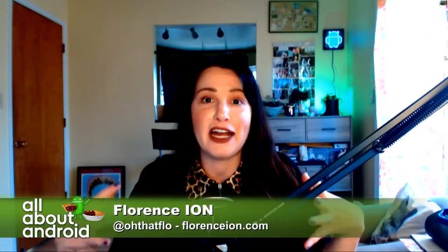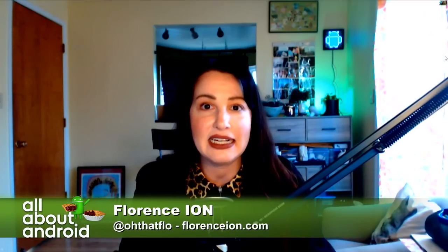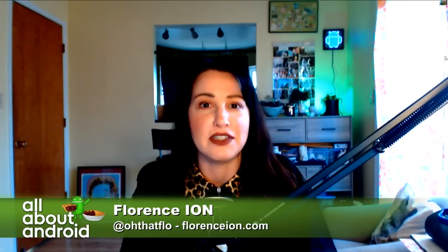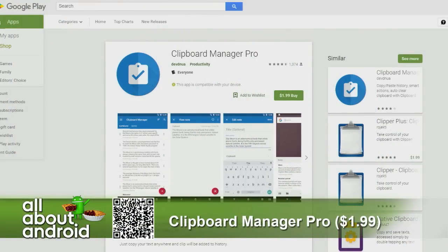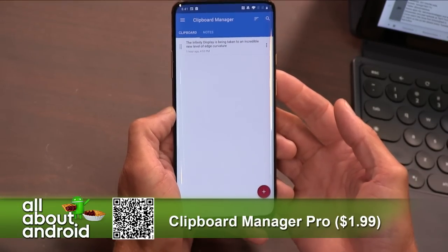So I wanted to find a clipboard manager that I could just messily dump links and text into and then deal with later, just to have it archived somewhere without all the bloat. So I found Clipboard Manager Pro. It's $1.99, support your devs. There is a free version. I don't know what that's like. I always just pay the $2 because I believe in paying people for their hard work.